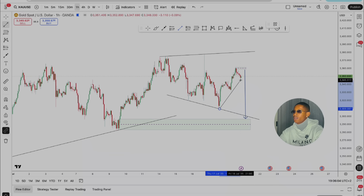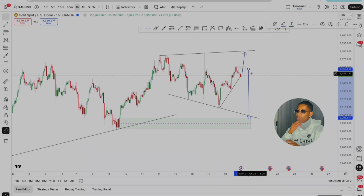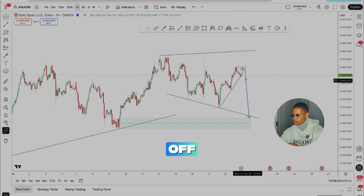this, because you can see now third touch, so price could respect this as that touch, and then just come here before it goes all the way down. Also, what could potentially happen is a move whereby price either respects this as resistance, gives a double top, and then a sell off. So there's also something that could potentially happen.